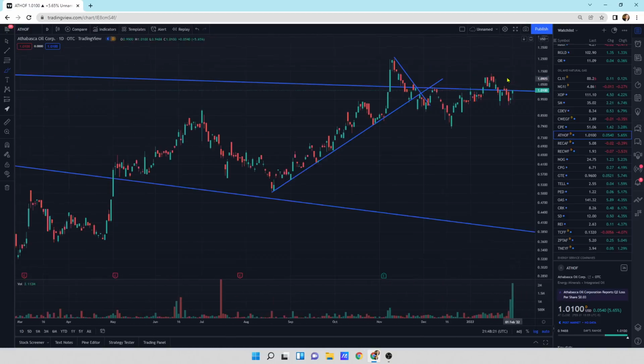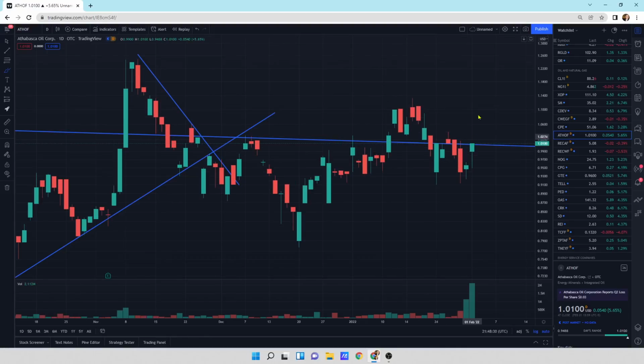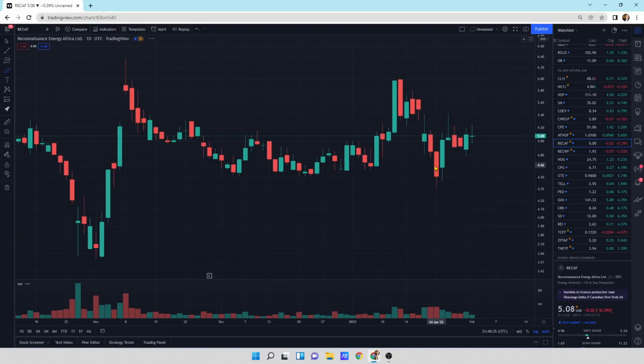When it breaks through it, it'll be like a breath of fresh air. The cheetah can come in and start to run. I would talk about cheetahs, and what that means is we might get a little impulse move higher and then have to rest a little bit. But it's looking good. Recaf, Reconnaissance Energy Africa.